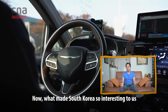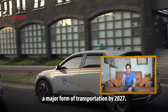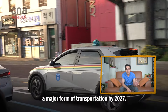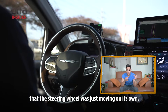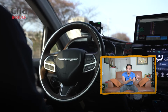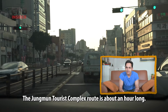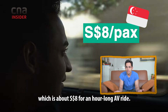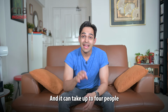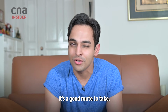Now, what made South Korea so interesting to us is that it's aiming to make AVs a major form of transportation by 2027. When I was in it, I couldn't get over the fact that the steering wheel was just moving on its own. The Jungmun tourist complex route is about an hour long, and it's about 8,000 won per person, which is about 8 Singapore dollars for an hour-long AV ride. And it can take up to 4 people. So if you're traveling with your family, it's a good route to take.